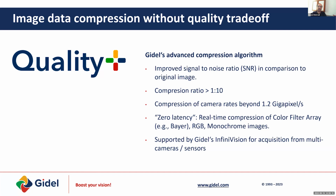Compression is very important. We've seen many customers using 264, 265, and JPEG compression just because the data rate is so high, but they really want lossless compression or something like lossless compression. So in that aspect, we added the Quality Plus compression. Quality Plus enables keeping the SNR and image quality and still having a compression ratio of more than 1 to 10. And if you take a Bayer image, it's like 1 to 30 relative to the RGB data. This compression can go beyond the gigapixel per second, and it is real-time compression with effectively zero latency, and it is all supported by the Gidel development environment.